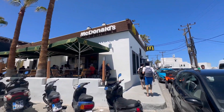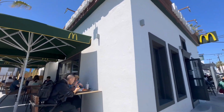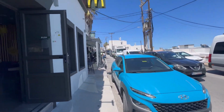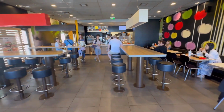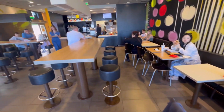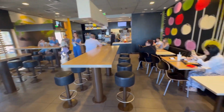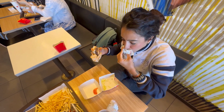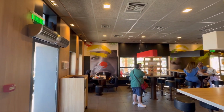Super stunning. So let's just enter and see how it looks from inside as well. Such Miami vibes. Look at the quad. How cool. Pretty basic, pretty easy. There is someone already eating over here. Those colorful bubbles over here. It's pretty small, by the way. It's pretty too. That's cool. So let's just taste it and find out how it tastes over here.